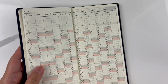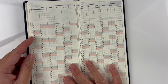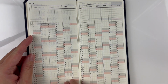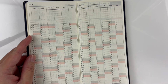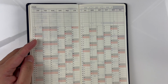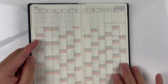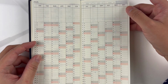In 2024, when I was using this planner, what I did on this page is basically I wrote down my start time and my end time from work. I think I'm going to change that and just put my end time, because I start the same time nevertheless. I just want to see how long I work each day, and it's very satisfying to see it on one whole page, from January to December, and you can see everything. So that is what this page is going to be.